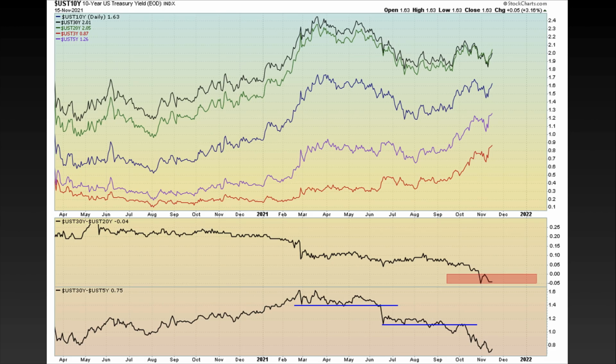Now, if you take a look at yields, we still have an inversion between the 20 and 30. And you can see the 30, the black line, rose pretty rapidly today. The 10-year rose quite well today as well, 3.16%. The 5-year, not as much, but it was up on the day. And then we have the 3-year down here, and you can see the curve of the 30 and the 5 did steepen. I don't have the 10 and 2 up, but that probably steepened as well.